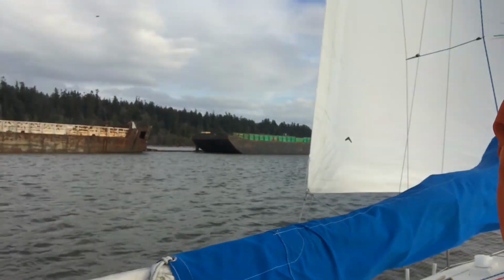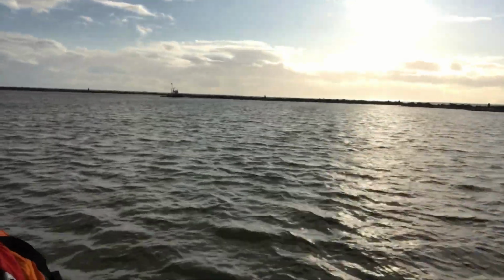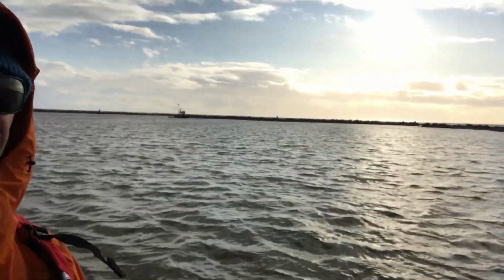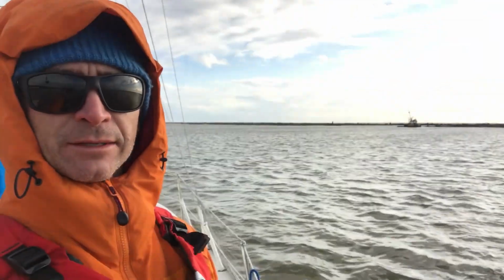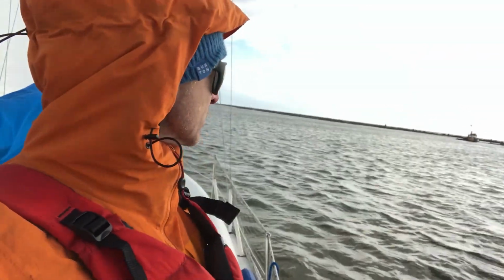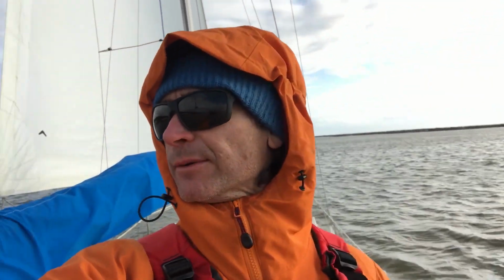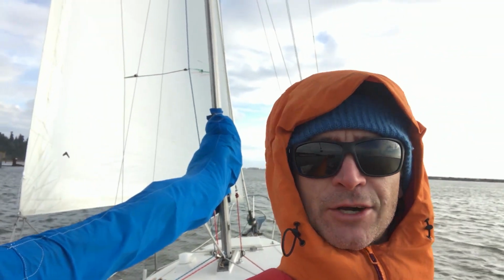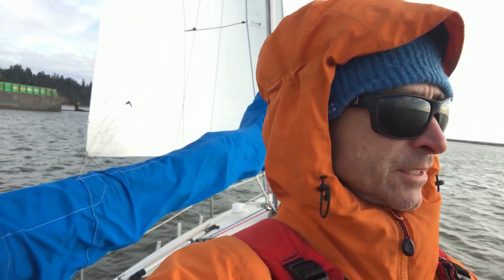A couple of huge barges and log booms and stuff on the way. There's a guy working the log barge right there. So yeah, it's a working river. We pretty much need to stay out of the way of all the commercial boats. So give him a wide berth and just make sure we're not a nuisance in any way. But this is a great way to end the trip. 5 knots, sailing up the river, dead calm.